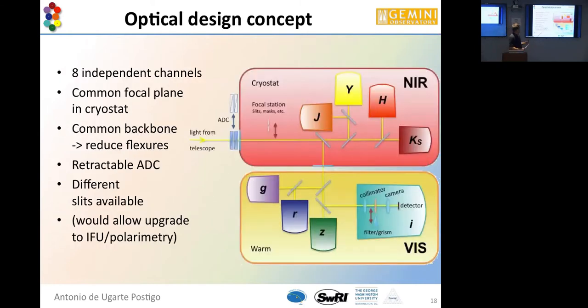So how do we do this? As I said, we have 8 independent channels, and we are feeding the different channels by the use of high-efficiency dichroics. The dichroics let part of the light pass and reflect other wavelengths. So we're splitting wavelengths. This is very efficient. We can transmit and reflect with efficiencies higher than 97%. So we're losing very little light.